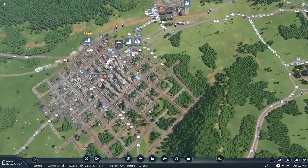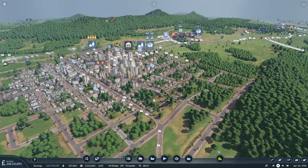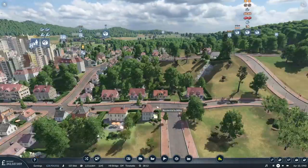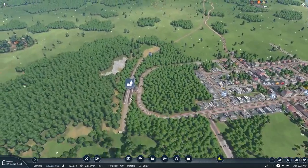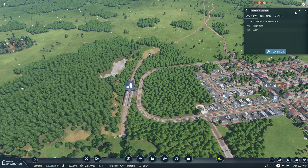Mind you, look at the size of Luton. It's actually massive now. We're going to need some more bus lines. Also, the size of that hill. Crikey. Right. Let's end off then by fixing this. So you're not Hatfield Branch anymore. You're Hatfield Hillside.